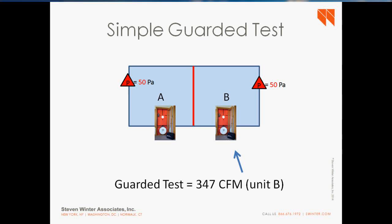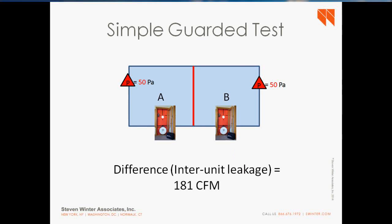So in the last test, 528 CFM was the total leakage from that apartment. And in this test, you have a measured leakage from apartment B of 347 CFM, so it's less. So the difference between those two numbers is the inter-unit leakage. That's 181 CFM. And we sort of disregard that number.